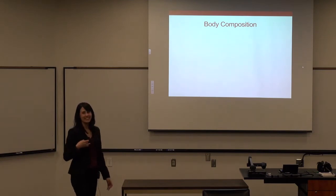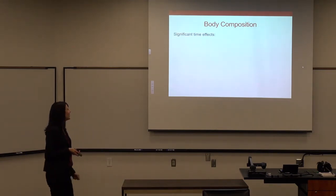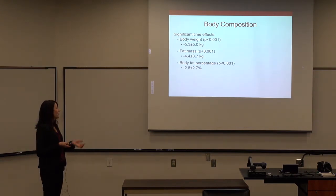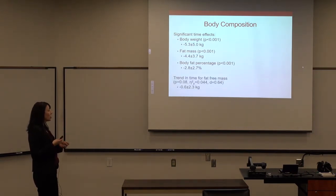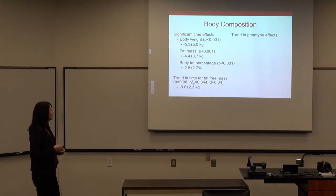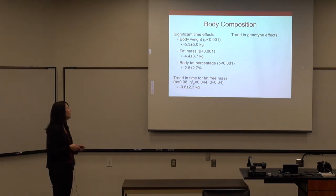So now let's look at some results. Let's look at the body composition. So everybody lost weight, fat mass, and body fat percentage. There was a trend in time for fat-free mass. So everyone, you know, lost a little bit of fat-free mass, about a half a kilo.